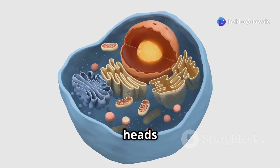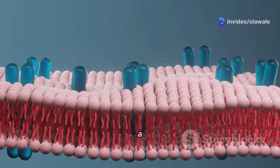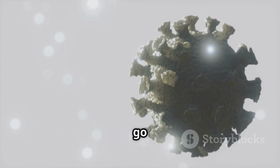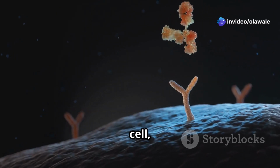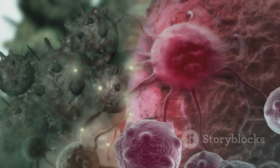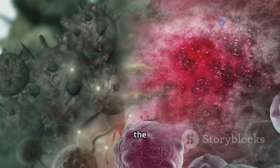The new antibody heads to the Golgi apparatus, the cell's post office. There it's packed into a little bubble made from the same stuff as the cell membrane. The Golgi gives it final directions, where to go and how to get there. The bubble glides toward the edge of the cell, fuses with the membrane, and poof, out goes the antibody, ready to hunt the virus. As for the bubble, it's not wasted. The lysosomes swoop in to break it down and recycle the parts.